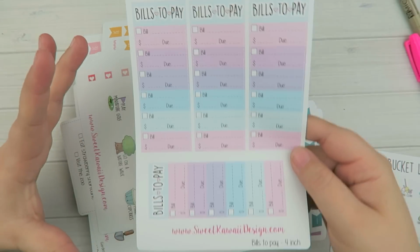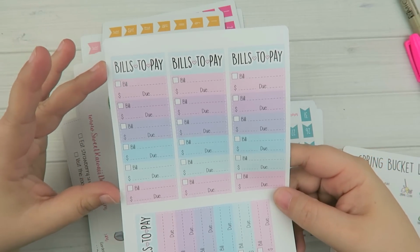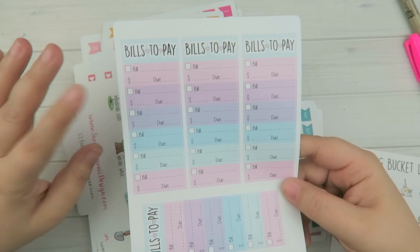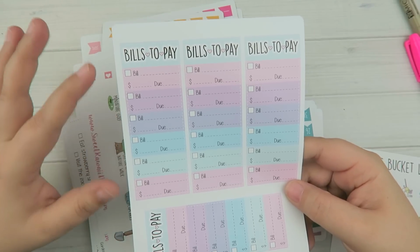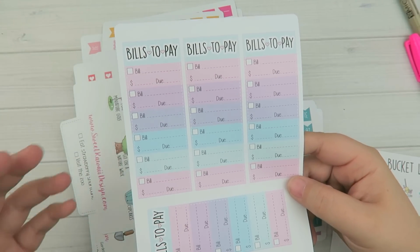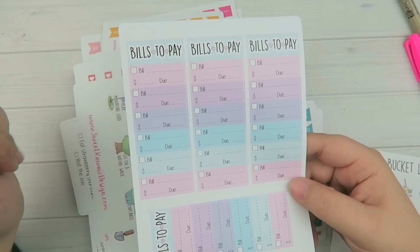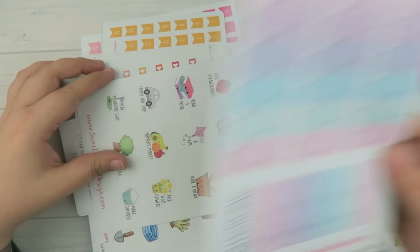Usually it's really long, so I shortened this one so you can do it maybe at the first of the month in the weekly overview, or if you just have a few bills to pay every month, you can use these instead. So these fit really great in the side column. They would be far too long for a regular box, but side column's good to go.